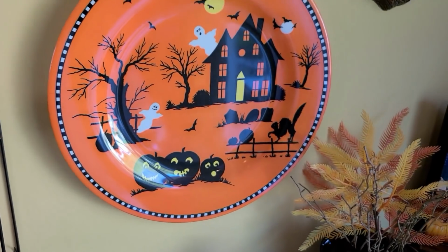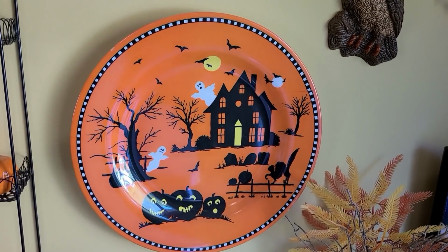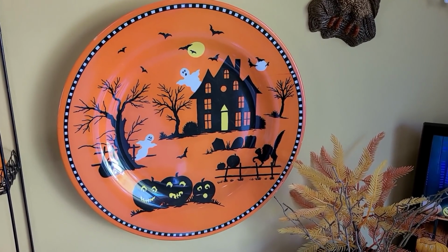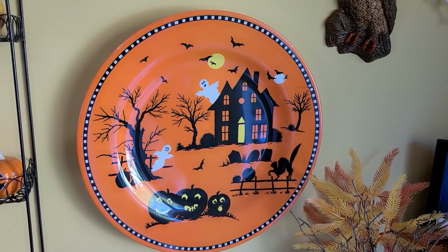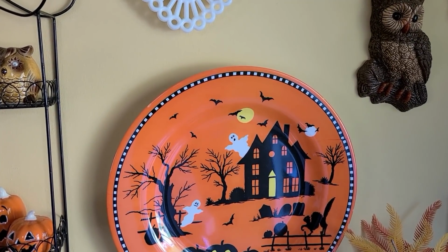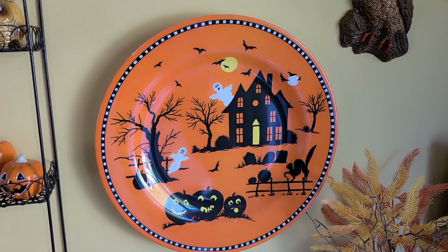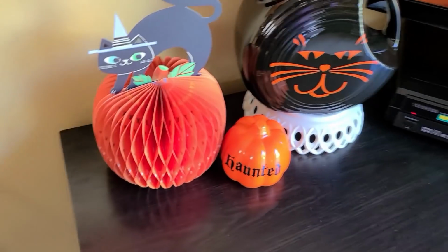I've had this really large plastic serving tray for a long time, and I really, really enjoy the graphics on it. I know Norm does too. So this is the first time I've ever taken down a huge melt glass plate and put that up instead. I think I really like that for a change.